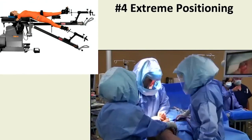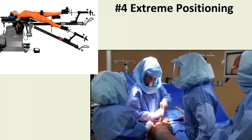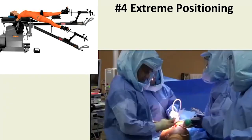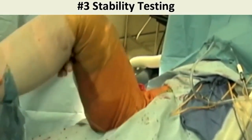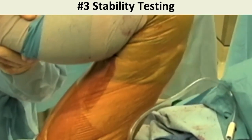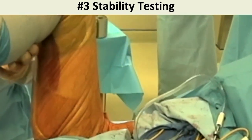Extreme positioning. You can drop the foot, you can twist the body in all kinds of positions, but here we are doing a femoral preparation with just external rotation, adduction. We're barely moving the limb. Much easier on the patient. Stability testing. We can run the leg around any way we want. We don't have to take it out of a boot, put it into a boot. We can push the leg everywhere we want and adequately test the hip.